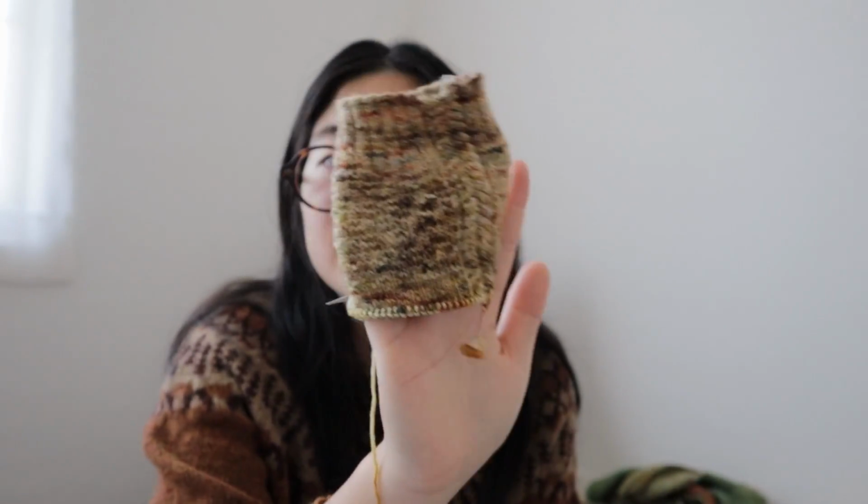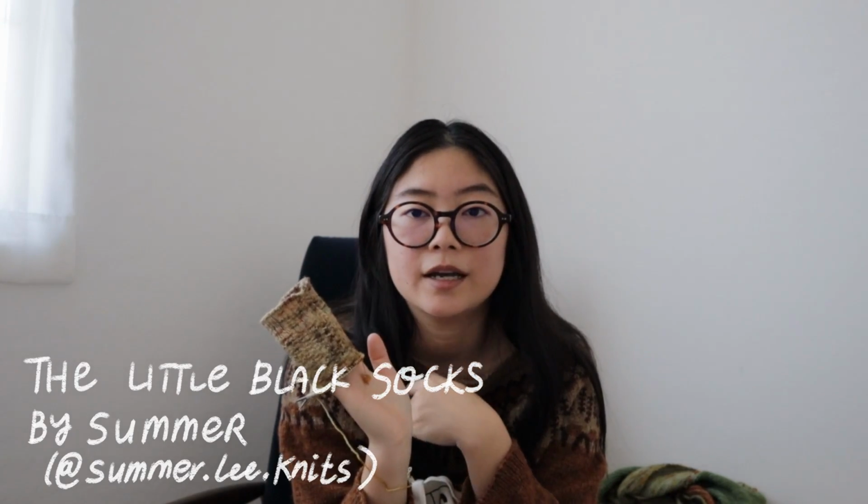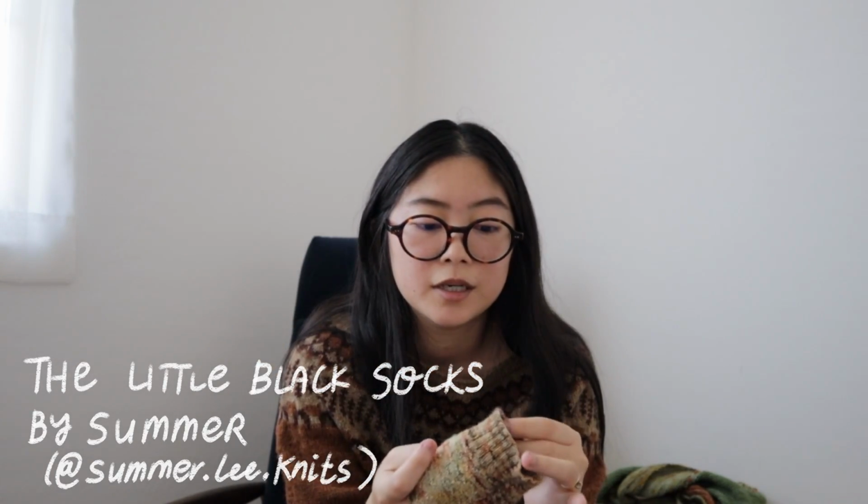So this is the Little Black Socks by Summerly Knits. The sock pattern actually came out today, so that is now available. This was supposed to be a test knit, but she didn't put a deadline on it, and life kind of got me in the butt, and so I only have this much to show for it.